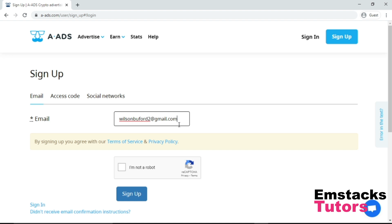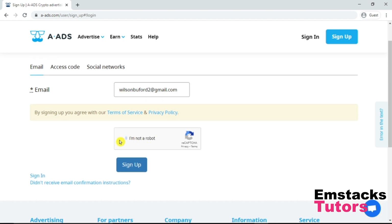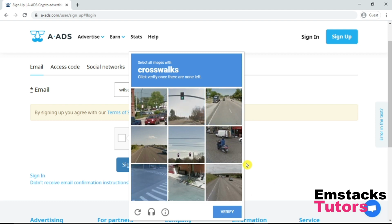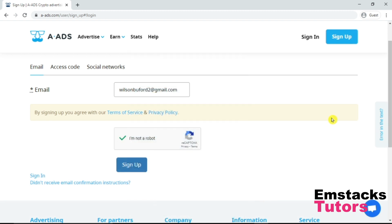All right, so this is my email address. I'm going to confirm I'm not a robot. You just tick the box to confirm that you're not a robot. So it's pretty easy. I think it's verified. So I'm going to hit the sign up button. It's going to take a while to load.